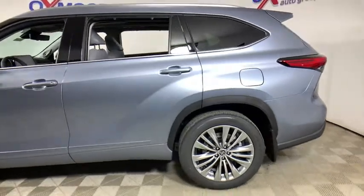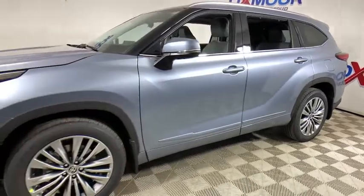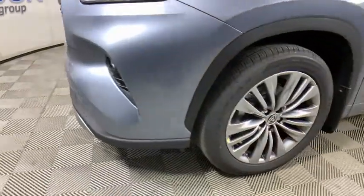Stop by and take a look at the 2021 Toyota Highlander. The Highlander is the SUV that's thought of everything. The Highlander offers seating for up to seven and features Toyota's innovative center stow design.